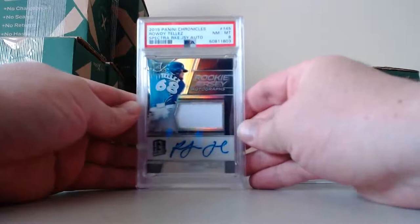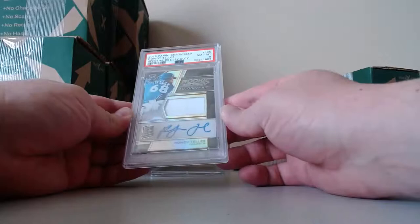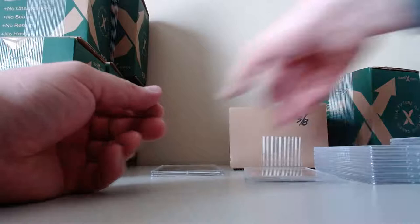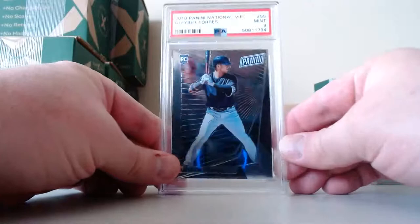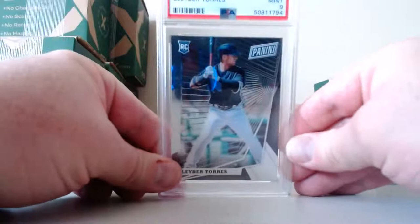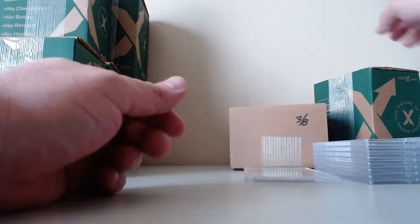This is another Rowdy Tellez. 8 out of 10. Not really sure why. Pretty clean to me. All right. Torres. Yeah, I can see a little ding up in the top there. Little dent right above the helmet. Anyways, 9 out of 10. All right. Not bad for the first box of them. 10 out of 10.